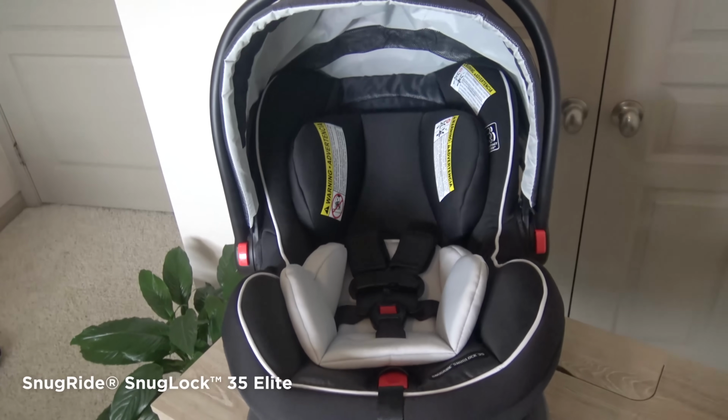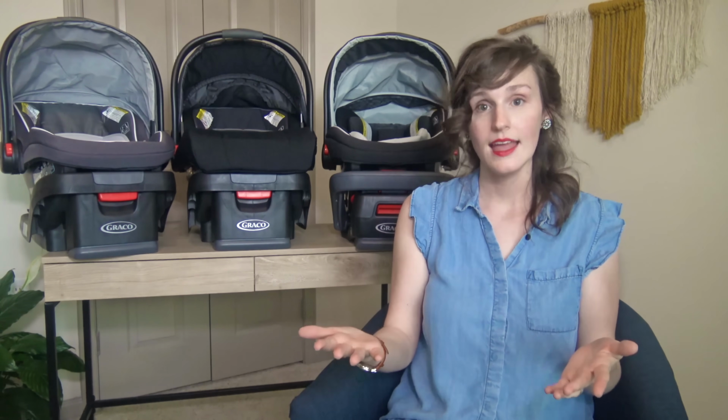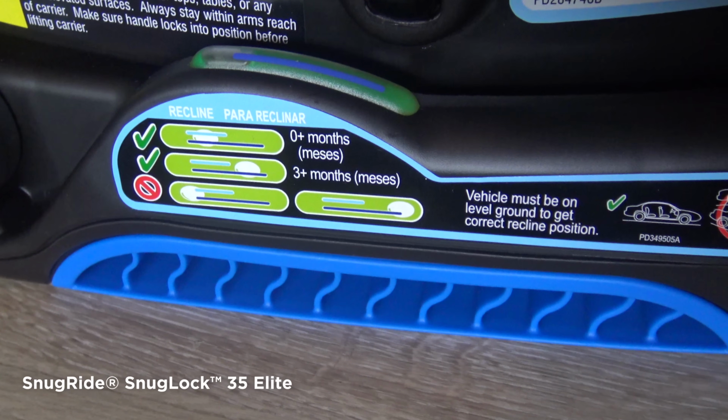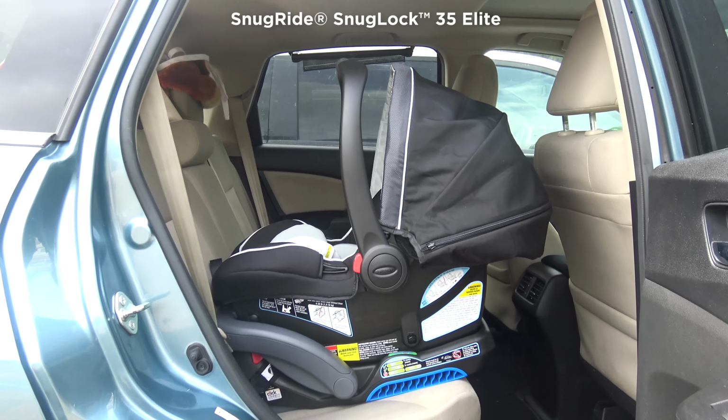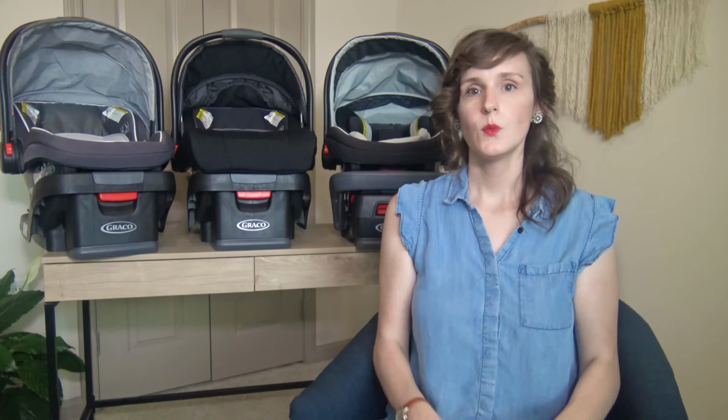Last standout for the 35 Elite. It's featured on the DLX SnugLock base that it comes with. It has a safety core energy absorption zone that absorbs crash forces in the event of a frontal crash by evenly distributing all of that energy. With the additional cushion, there's added pounds to the base itself, but also an added level of safety. Yay, new parent muscles! Yay, safety!